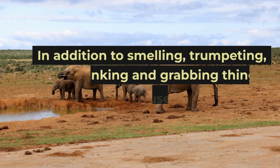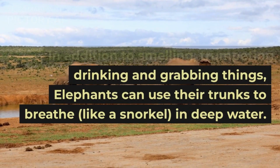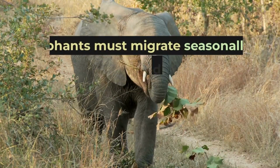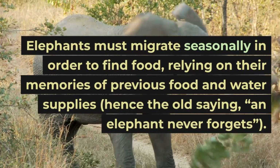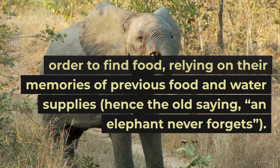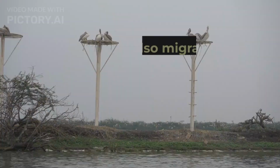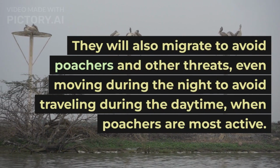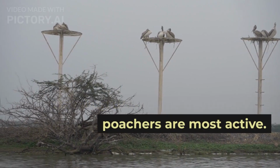In addition to smelling, trumpeting, drinking and grabbing things, elephants can use their trunks to breathe, like a snorkel, in deep water. Elephants must migrate seasonally in order to find food, relying on their memories of previous food and water supplies. Hence the old saying, an elephant never forgets. They will also migrate to avoid poachers and other threats, even moving during the night to avoid traveling during the daytime, when poachers are most active.